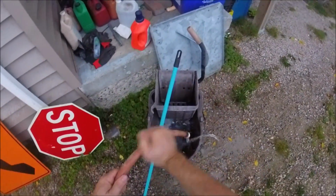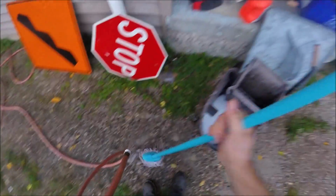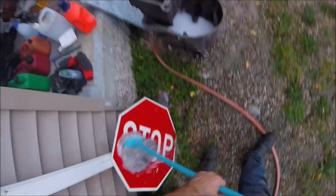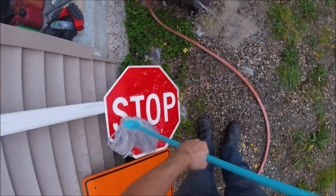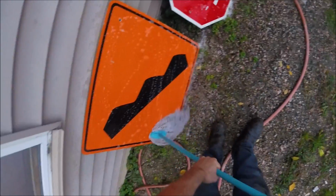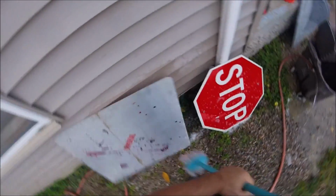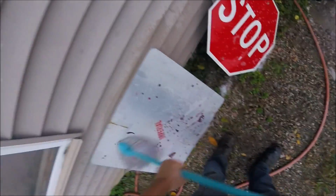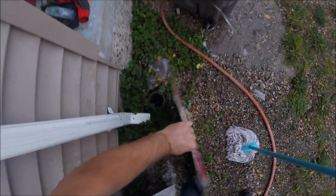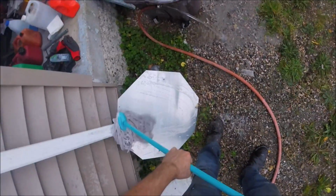In case you guys are wondering how I'm washing the sign, good old-fashioned soap and water. Wash both sides. Mop and sloppy, heavy and sloppy.